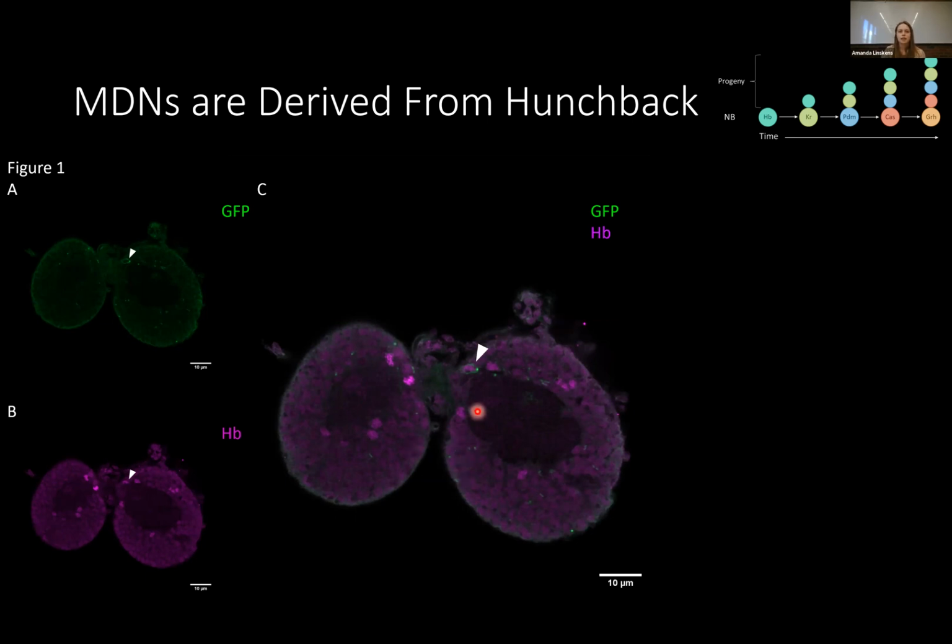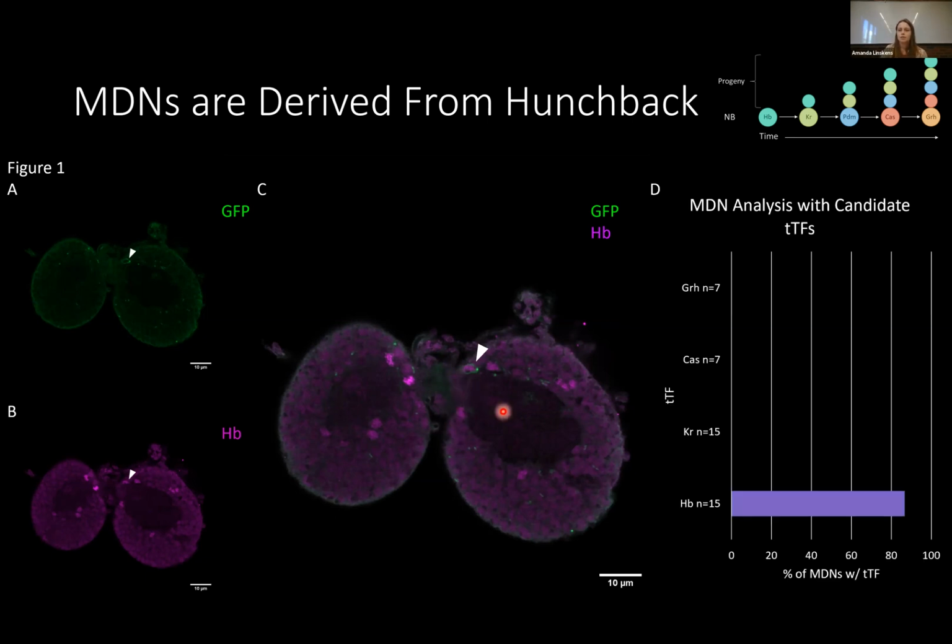Here we can see that the MDNs are co-localizing with hunchback, and this was further supported by quantifying these overlaps. On the y-axis, we can see the different temporal transcription factors that we tested for, along with the number of neurons that we saw. On the x-axis, we can see the percentage of the MDNs that co-localized with that temporal transcription factor. Here again, we can see that hunchback strongly co-localizes with the MDNs.